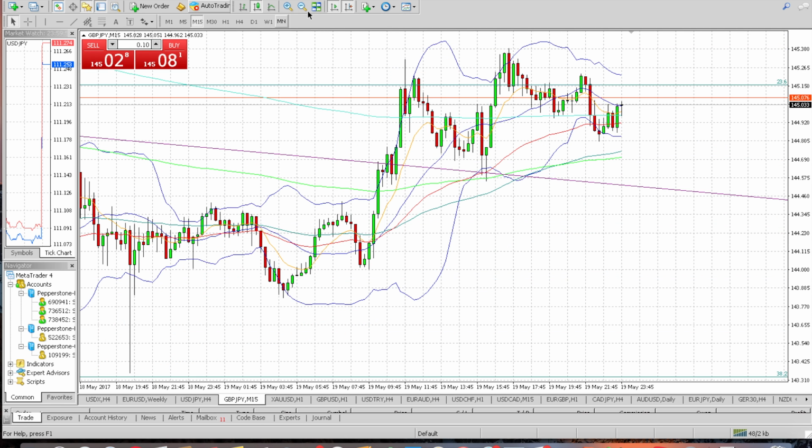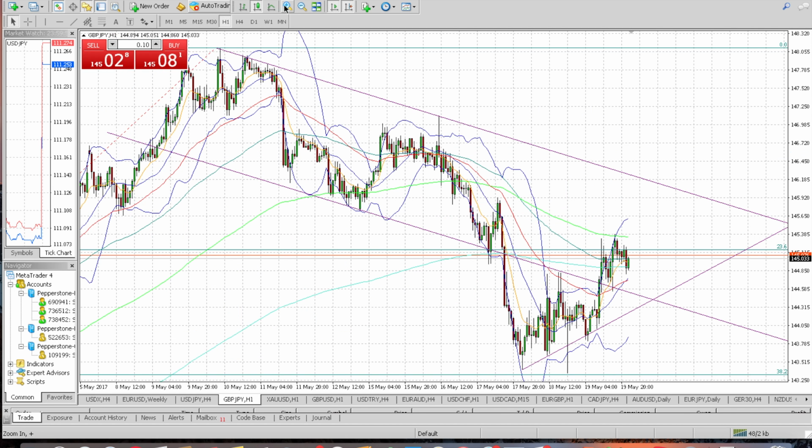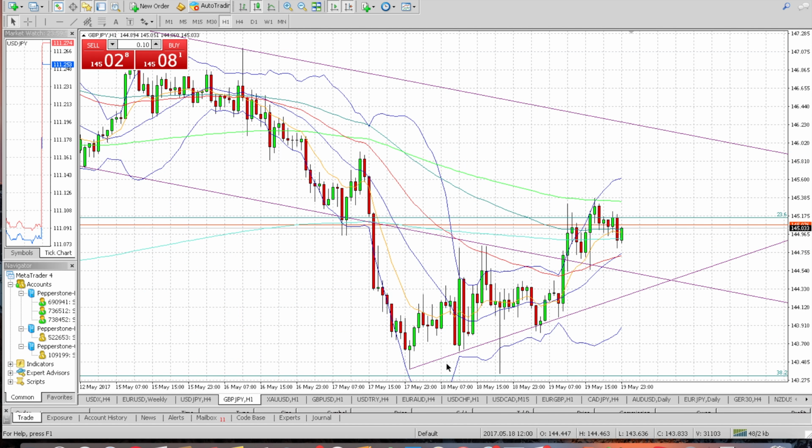If we go to a bit lower time frame, for example the 15-minute chart, you can see that there is a channel formation. Let's look at this on the 1-hour chart. It's better. So when we draw something like that, you can see that the price moved between these two lines. It tested this upper line multiple times and it tested the lower line multiple times. So in my opinion, the price will go further up.